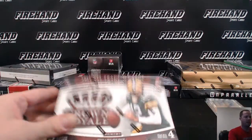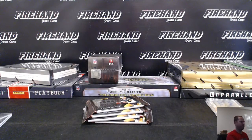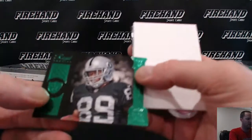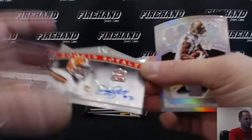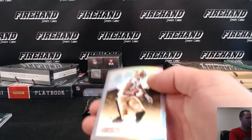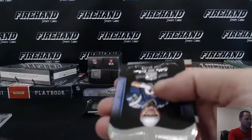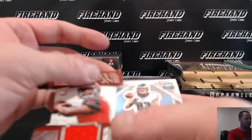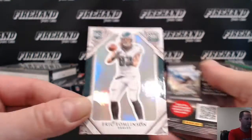Alright, 2015 Crown Royale. Green, Amari Cooper. And Danny Shelton at a 199 for the Browns. Rookie royalty autograph. Scotchy black and red. Marcus Colston to 199. Tom Brady. Rookie jersey, Jameis Winston for the Bucks. Shubat, heirs to the throne. And Eric Tomlinson, rookie for the Eagles.